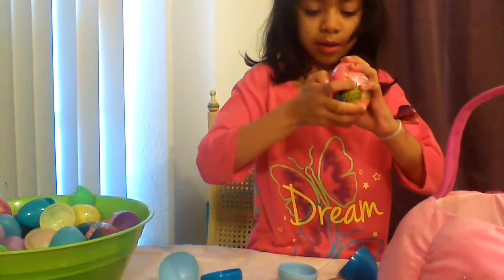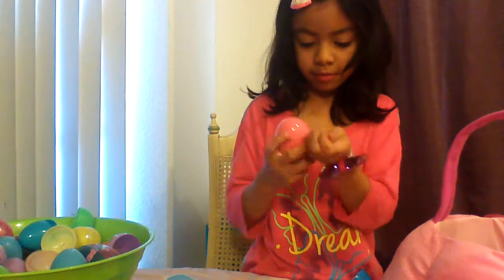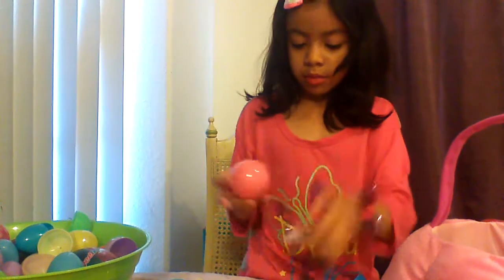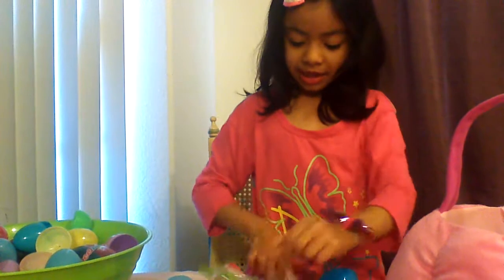Now I'm gonna open the Minnie Mouse egg. Now, let's see the Minnie Mouse egg. Some stickers of Minnie and Mickey. And some candy.